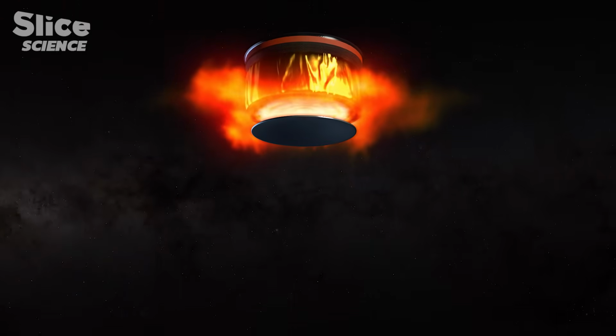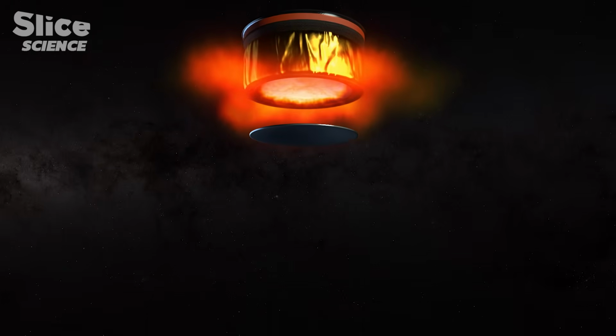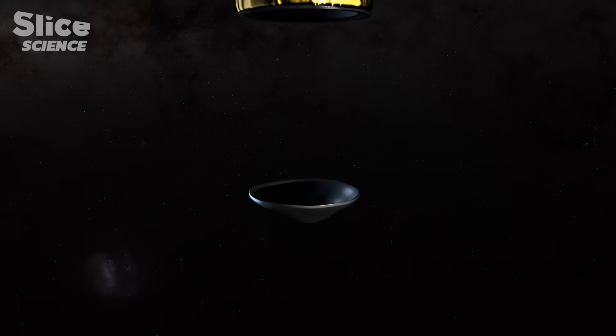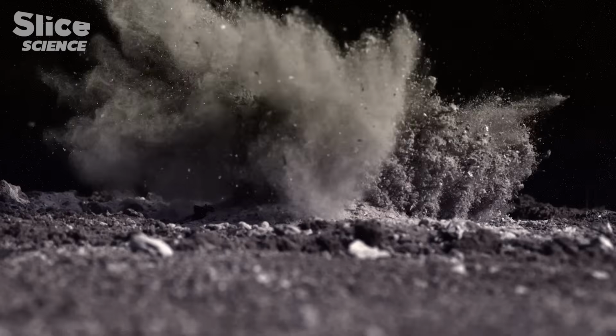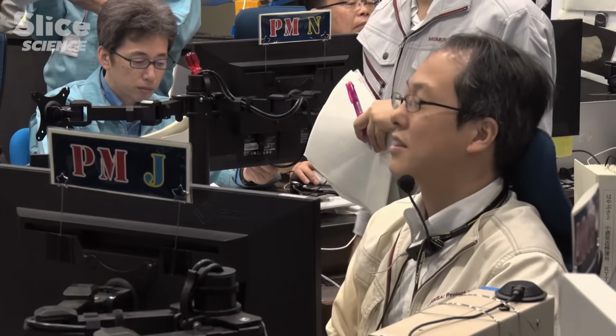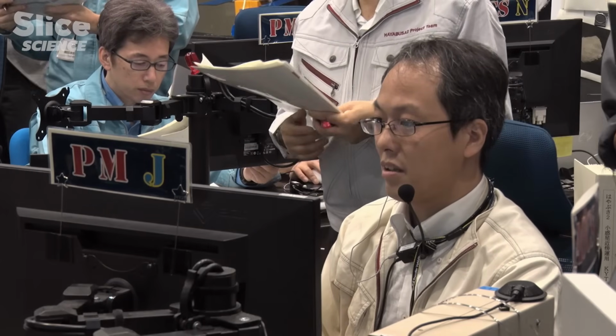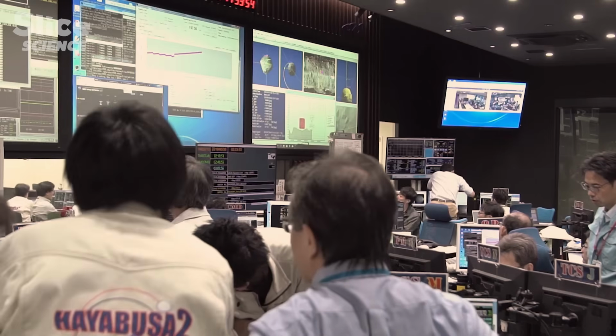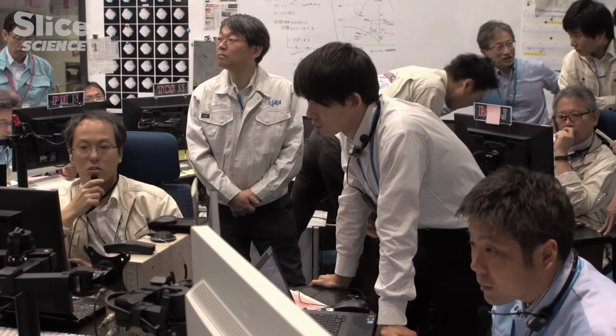The explosive sends a projectile weighing 2 kilograms at 2 kilometers per second onto the surface to make a crater. We made a crater 20 yards in diameter and 9 feet deep on the surface of the asteroid. It was a total success, a world first. All that remains to be achieved is the part that Hayabusa 1 failed. Obtaining a real rock sample of an asteroid.